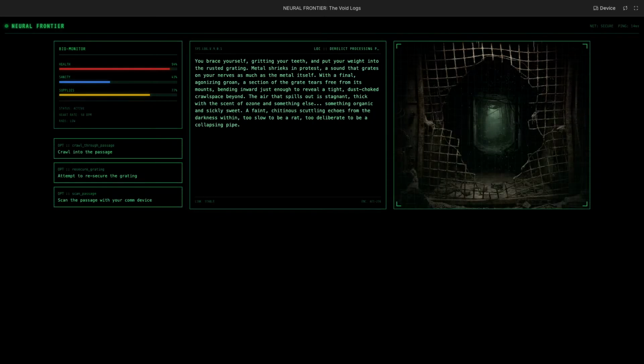You brace yourself, gritting your teeth, and put your weight into the rusted grating. Metal shrieks in protest, a sound that grates on your nerves as much as the metal itself. With a final, agonizing groan, a section of the grate tears free from its mounts, bending inward just enough to reveal a tight, dust-choked crawl space beyond.